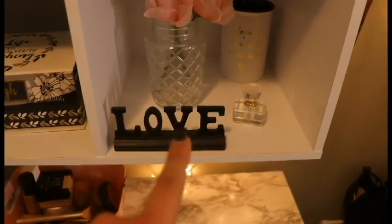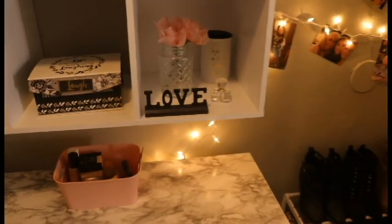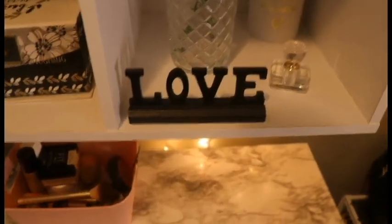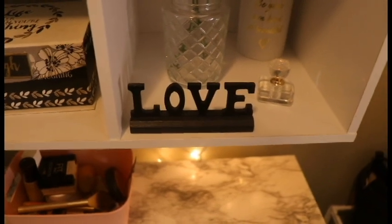And then this little love sign matches the relax one over on my makeup desk. So if you go to the dollar store, they always have little wooden crafts. That's where I got this. I got this one, the love one, and the relax one there, and then just spray painted them black. So I love that. All right, and then above the shelves up here, I have my bigger palettes.